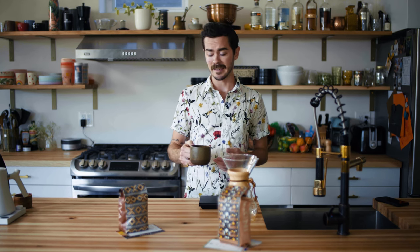Yumtown, it's delicious. The acidity is really pleasant. Sometimes I think people can get a little afraid of Kenyan coffees because maybe the acidity is too much, but this one's really wonderful, really nice. Totally get that oat milk body, that really nice, lush feel. It's delicious, really nice spice finish to it. I love it, it's solid.